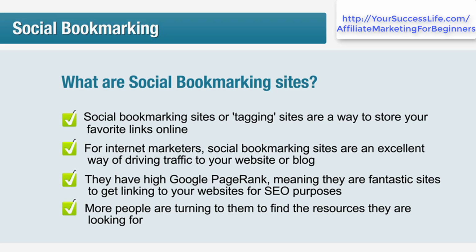Once you add your sites and other people start to find them and like them, they'll add some or all of your links to their list, and this can mean big traffic. For example, DotCom is the 89th most visited site on the web, meaning tens of thousands of people are going there every single day. Social bookmarking sites are very simple to use.